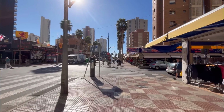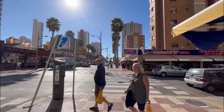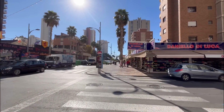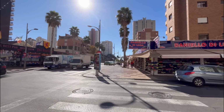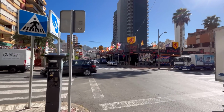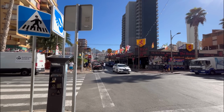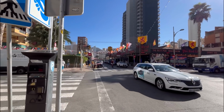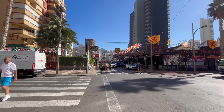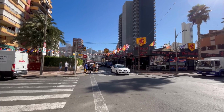Right nearby we have the Levante Beach. We can see it right there below these palm trees. It's around 200 meters away from the famous British Street. This is the British Street itself. On the left side we have a Red Lion, we have the Western Saloon, we have a lot of other really famous bars, pubs and restaurants. There's also Insomnia nightclub and much more.